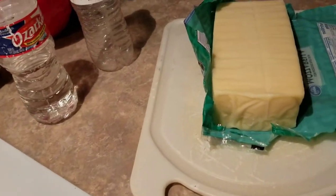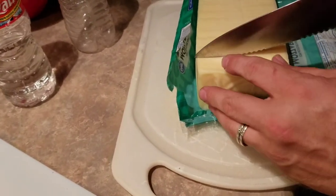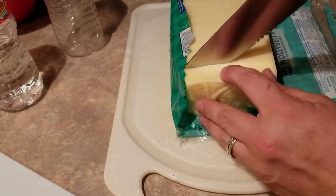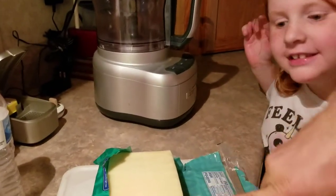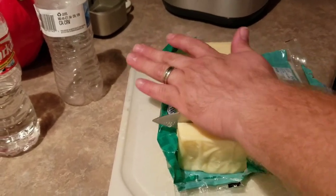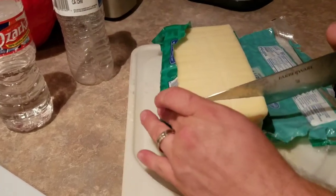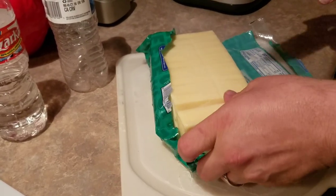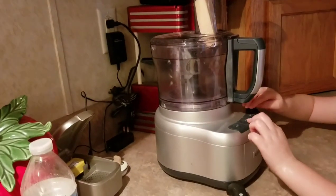We bought the most ginormous thing of mozzarella there is on earth. Hallelujah. Really, Zoe? Yes. Hallelujah. Silly girl. Hey. And we try to shred our own cheese for the most part around here. So we'll just put it in our handy dandy.